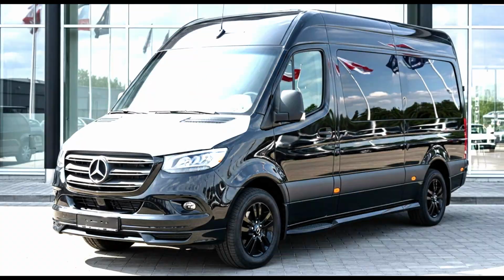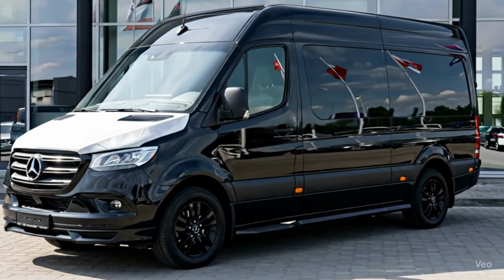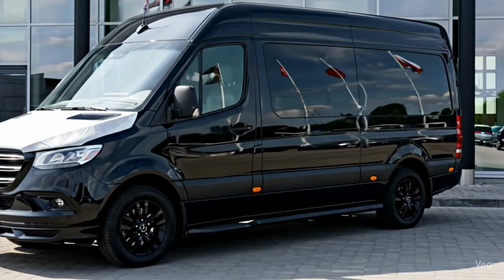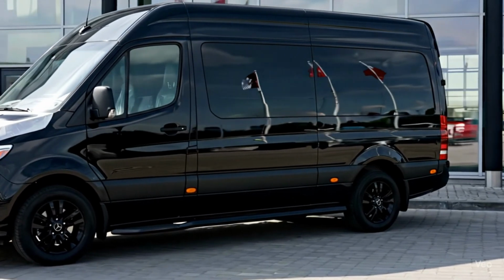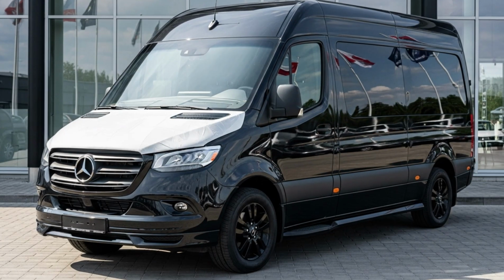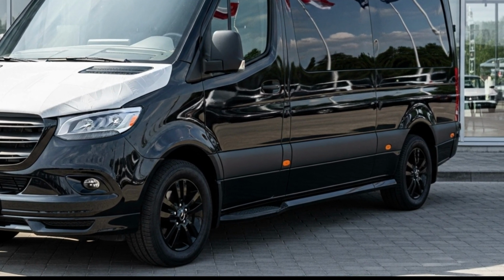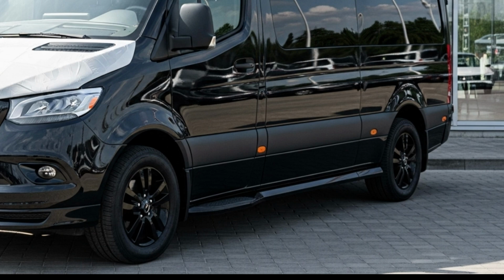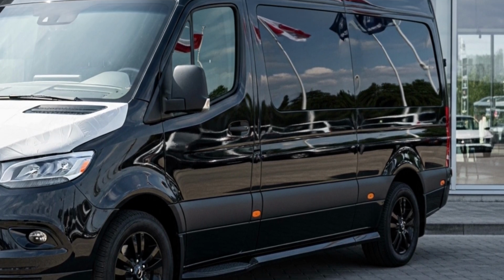Luxury vehicles. Today, we dive into the world of elite business class travel with the 2025 Mercedes Sprinter VIP Klassen Big Van, a mobile lounge designed for executives, influencers, and anyone who demands first-class comfort on the road. Built by Klassen, a company renowned for transforming standard vehicles into rolling sanctuaries. This Sprinter redefines what a van can truly be.